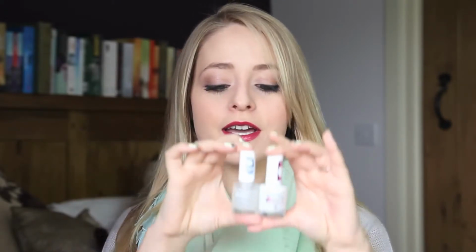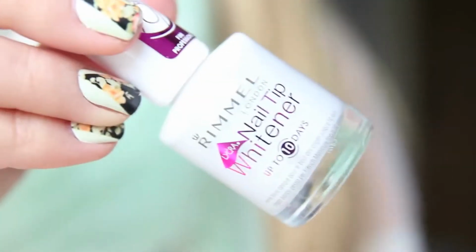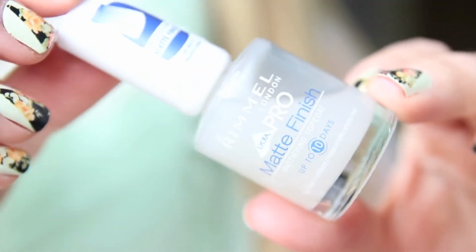Another thing that Rimmel are great at is nail polishes. Now these are the two Rimmel nail polishes that I use the most. They aren't colours, weirdly, because they do some really good colours, but they are the nail tip whitener, which is amazing for French manicures, it makes them 10 times easier, and the matte top coat, which is the best matte top coat I've ever used.